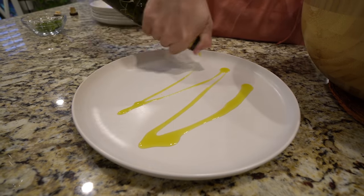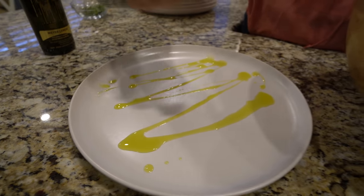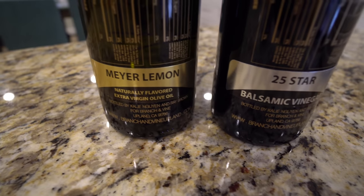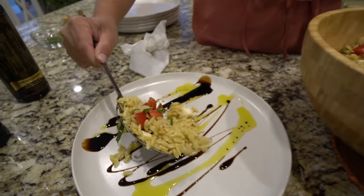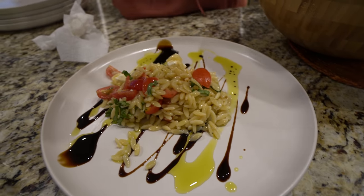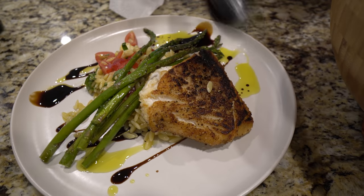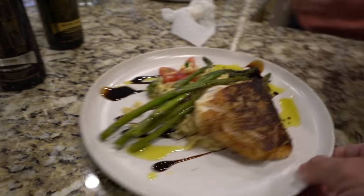Down with a little lemon infused olive oil and then some balsamic vinegar by Branch and Vine. Both of these are again. Some of our orzo pasta. Asparagus. Lastly, our mutton snapper. How did that get there? Look at that, that's a $1 million plate, huh?